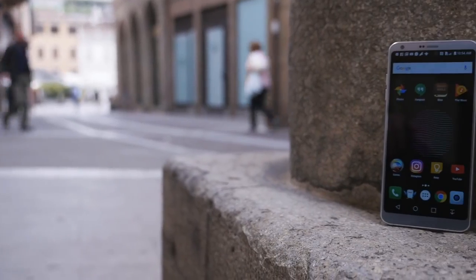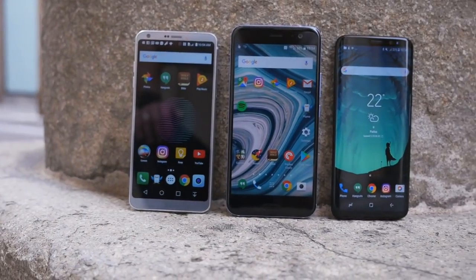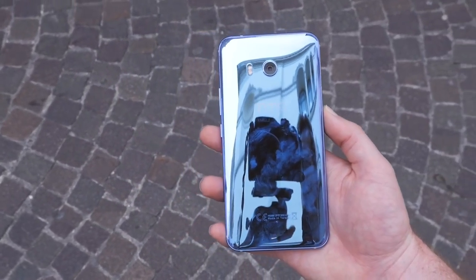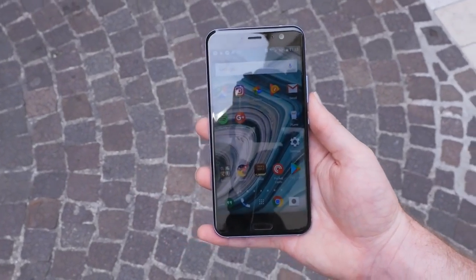My only real complaint is that we're living in a world where devices with a 16:9 aspect ratio feel outdated. The HTC U11 is a gorgeous device, but it really can't compete when you put it side by side with the Samsung Galaxy S8. Hopefully that's something that HTC is already working on for its flagship device next year.